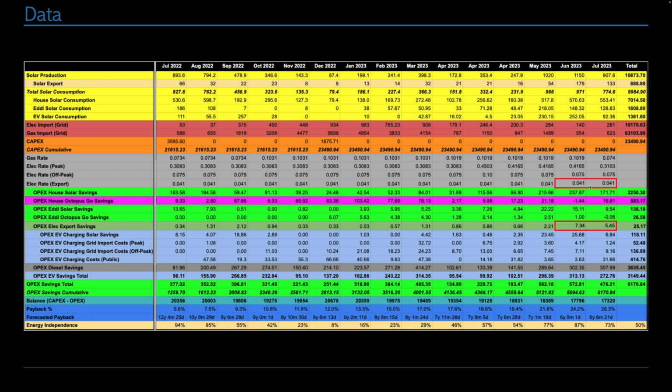So until I get those numbers, we're going to have a little bit of a discrepancy, but it's small numbers in the grand scheme of things, so it won't make a material difference. Now, although I knew that the electricity and energy rates were changing on the 1st of July, the penny hadn't dropped in my mind that gas has now become cheaper than off-peak electricity.